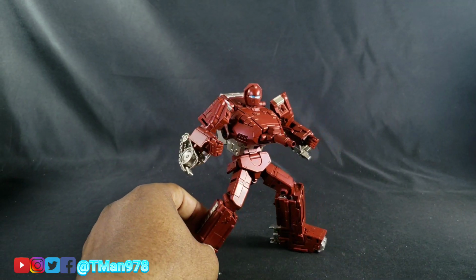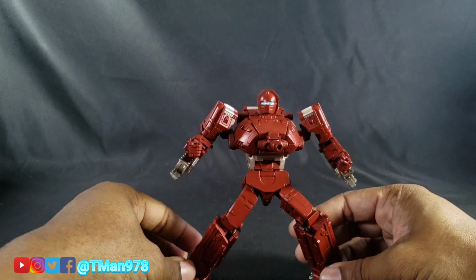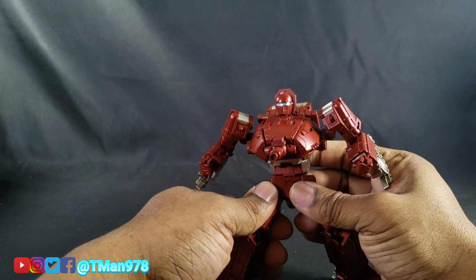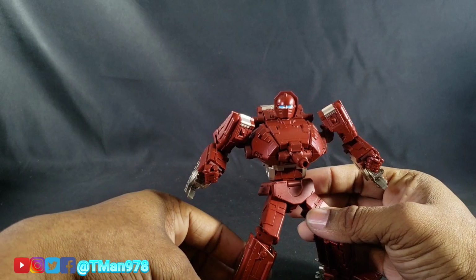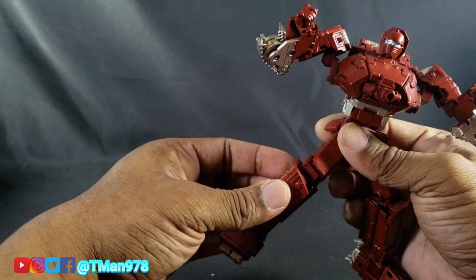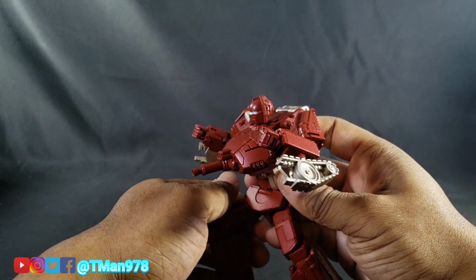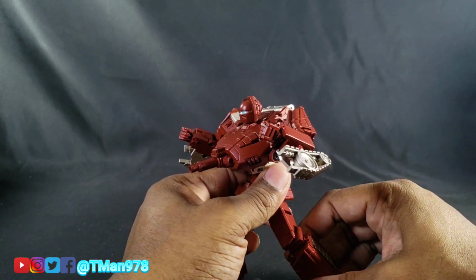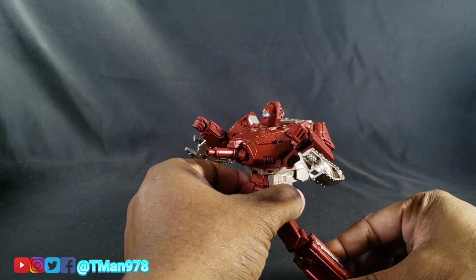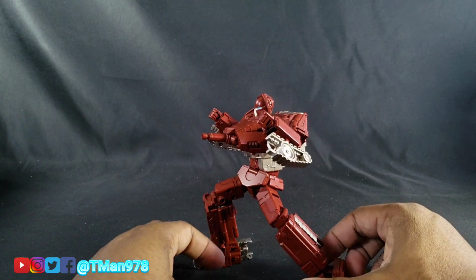Here is number 8, Fans Toys Sheridan, aka Warpath. I like him a little bit more than Hunk just because of the ab crunch, and that gives him a little bit more personality, and you can get more dynamic in his posing. I will admit that he does have some scary articulation, like the knees are tight, and I hear people have been breaking their knees. But yeah, he looks good, and I like him way more than the other Masterpiece options for Warpath.